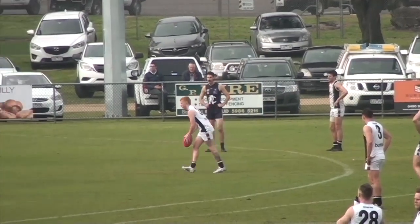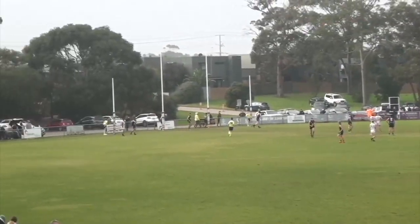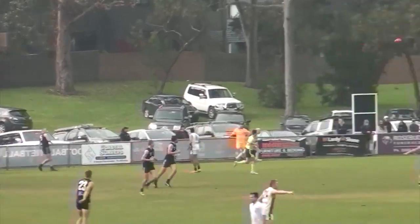This to make the margin 38 points. He doesn't get it as well as he would have liked. He kicked it a bit high, not long enough for it. 8-5, 53 to 3-2, 20.